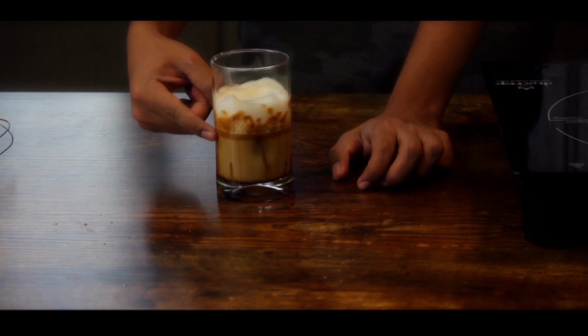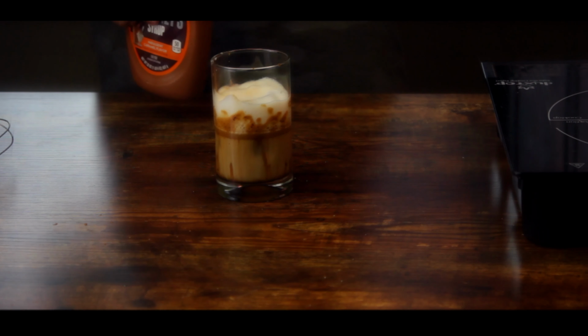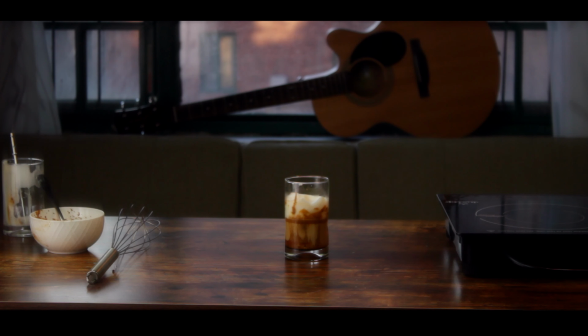As you can see, there are 3 visible layers over here. And now I'm going to add some caramel syrup on top of it. If you're here for some crazy amazing artwork show, then I guess you're at the wrong place, bro. Anyways, first cooking show of the year, as well as mine. It's my first show as well, so yes.